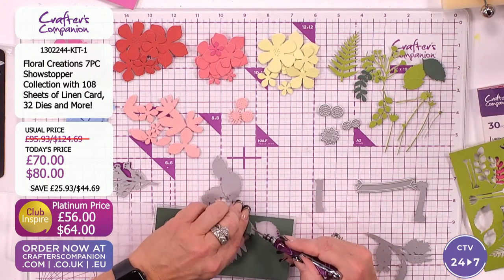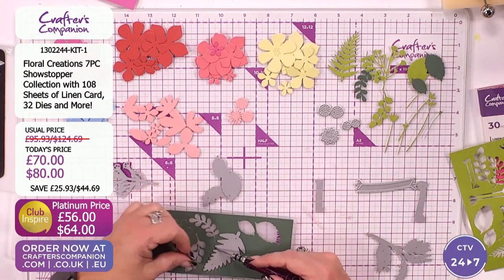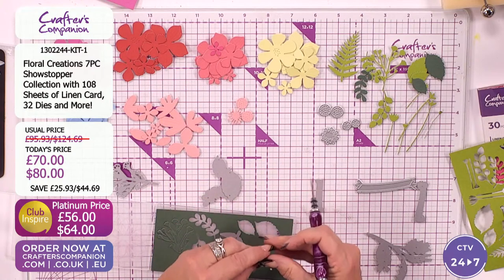I know. I'm really enjoying this. Do you know what? Even if I don't actually get round to sticking any of this on my card, I'm having the best time die-cutting.